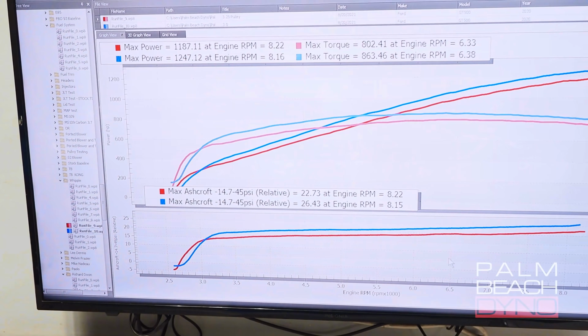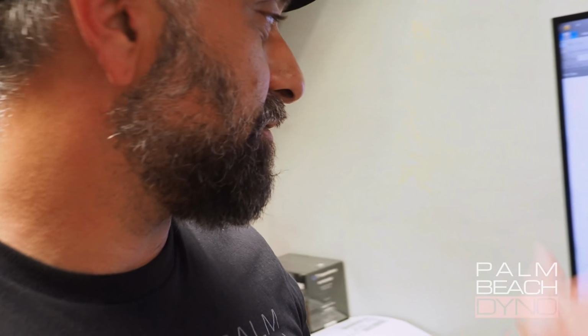Like it's nothing. I can't believe how smooth this is going. Fueling's perfect, everything's perfect on it. Woo! Man.